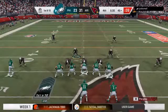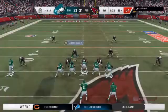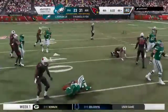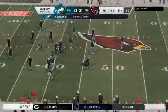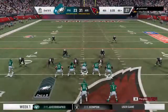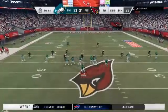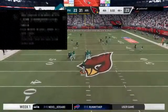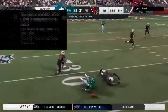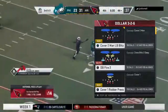Check safety, check safety. Check 99, check 99. They'll run it now out of the gun. Just a yard on the first down carry, so it's 2nd and 9. On 2nd and 9, Wentz. And that's going to be incomplete. A lot of contact, no call, and it's 3rd down.